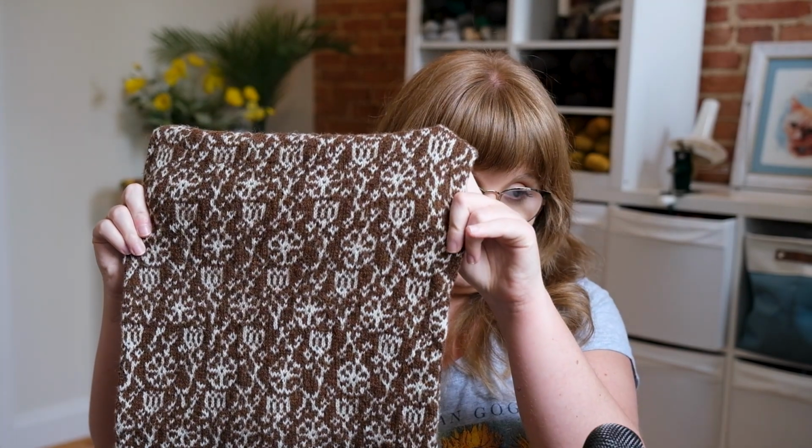If it's a shawl, I'll go crazy. If it's a hat, I'll go bright colors. But especially with things like cowls, I think I tend to want more neutral and rustic, down to earth kind of colors. So that's what you get here.